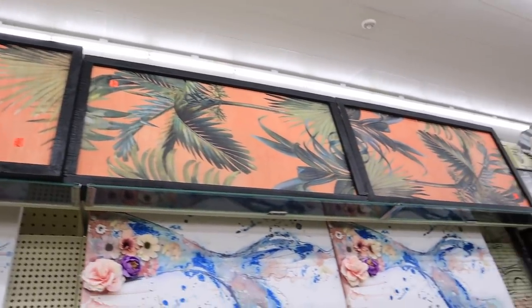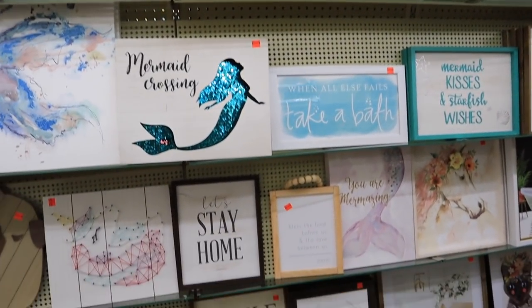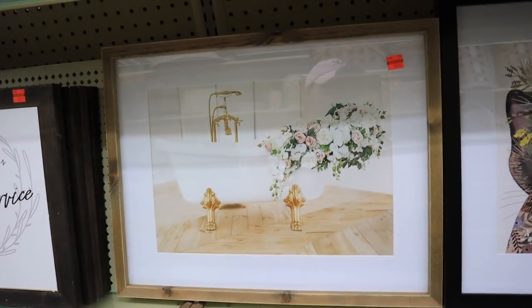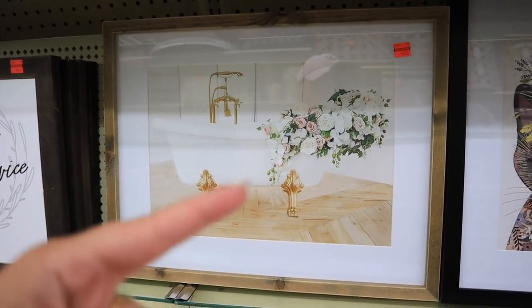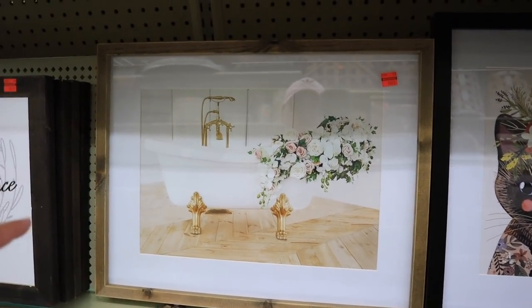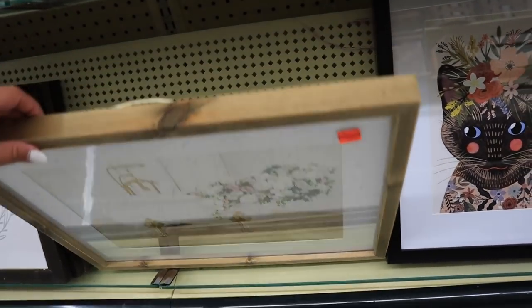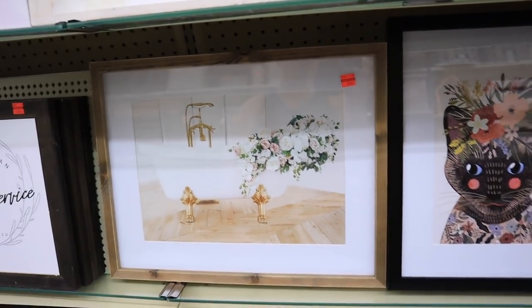On this side, they have a bunch of framed art and little box canvas art. I really like this one for $6.24. Keep in mind, if you don't like the picture, you can easily, like I did for my entryway transformation, go on Etsy and get a new print, get it printed same day at Walmart for super cheap, and you already have a really, really nice frame with the matting already in it. This one is super, super nice, so that is another idea.